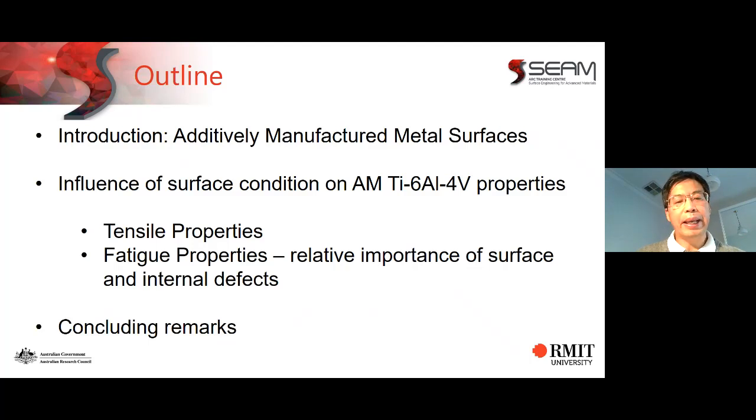So in today's talk, I will give an introduction to metal additively manufactured surfaces, and then I will focus on some experimental work, mainly about the influence of the surface condition on additively manufactured titanium 64 properties, including the tensile properties and the relative importance of the surface condition and the internal defects on the mechanical properties. After that, I'll give a few points of concluding remarks.